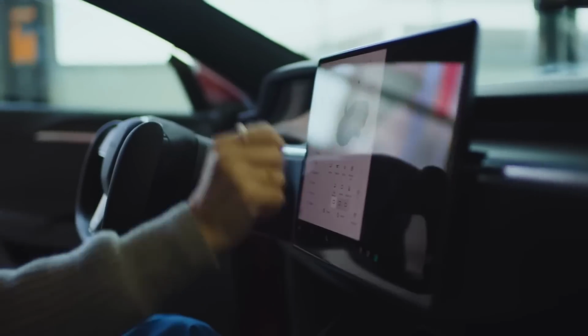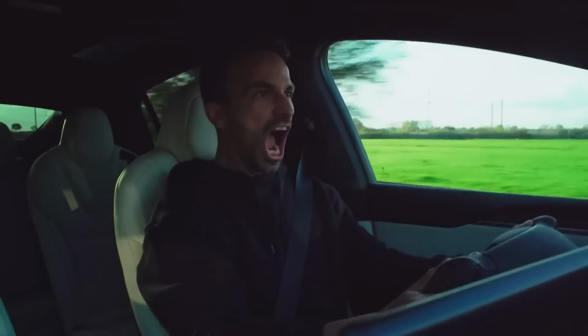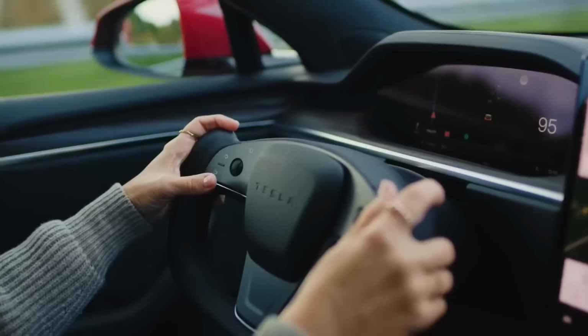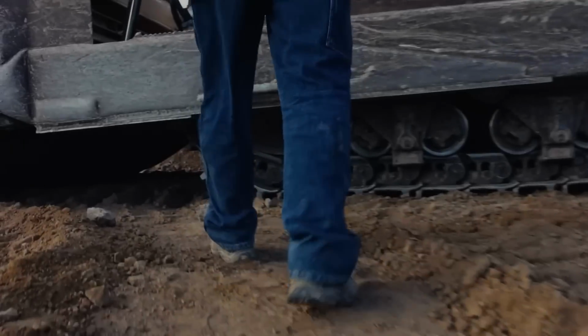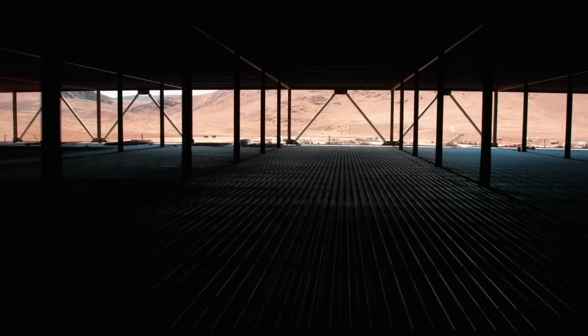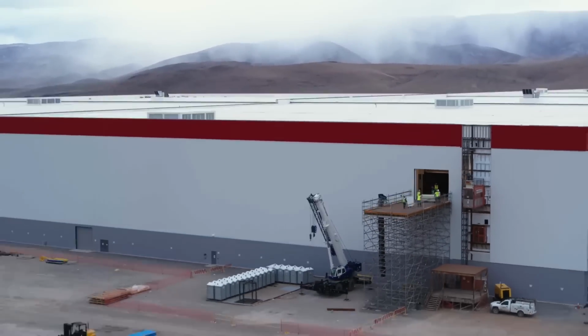The Highland model should significantly slash costs and time, but Model 2 will use that platform to bring costs down to an amazing 50%. I see 2 reasons for Model 2 growing from Highland. The first is symbolic. Highland Park produced Ford's bestseller, the Model T, and although a less expensive Model 3 should sell in huge quantities, Model 2 is the one planned to be Tesla's real bestseller, their everyman's car, their Model T. And the second reason is that if Tesla develops and optimizes for Model 3 a process and platform for making cars cheaper and faster than ever before, Model 2 will probably use that platform, perhaps slightly modified.